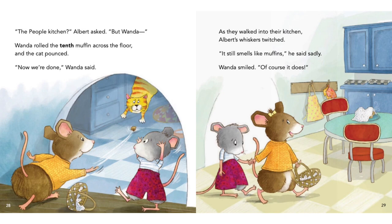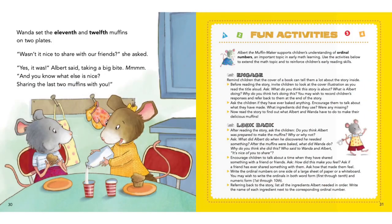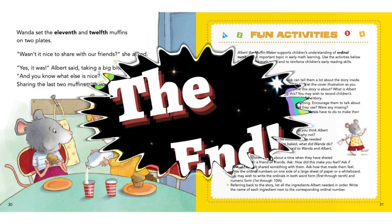As they walked into the kitchen, Albert's whiskers twitched. "It still smells like muffins," he said sadly. Wanda smiled. "Of course it does." Wanda set the 11th and 12th muffins on 2 plates. "Wasn't it nice to share with our friends?" she asked. "Yes, it was," Albert said, taking a big bite. "And you know what else is nice? Sharing the last 2 muffins with you."